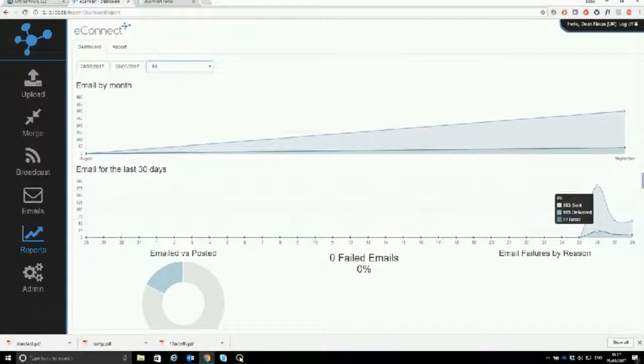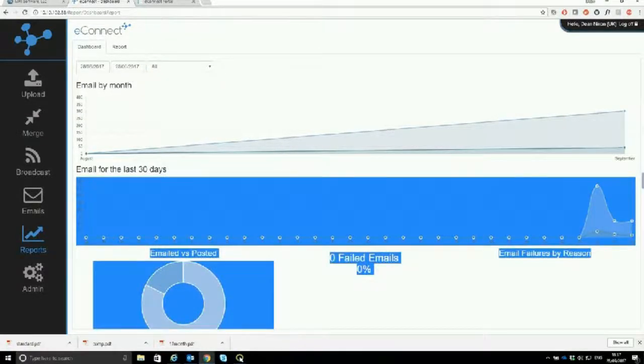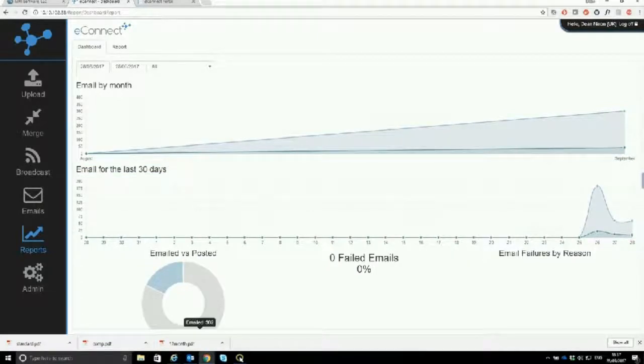We can see on which particular days emails were sent, but you can't tell which days we had demos on. And also at the bottom here we have our breakdown of emails versus posted. So if you're doing some KPIs, you're looking for some money saving ideas, you can see what your return is here. So you can see 65 were posted, 302 were emailed.